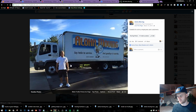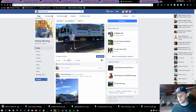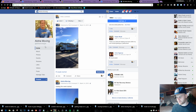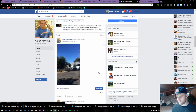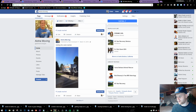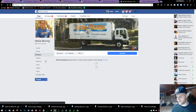Well, okay, this is good because we actually have people in this one. So, owner of Aloha moving with truck, because we need more of the team photos section filled out. And I think that's a picture of somebody driving the truck, but we don't have a close enough picture of that. So press see more. I'm specifically looking for more pictures of the people working here. Looks like that might be it for now, which is a little disappointing. Let's go to photos and see if we can find any more.